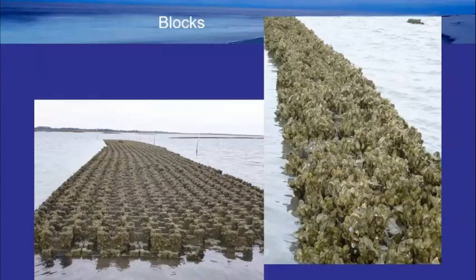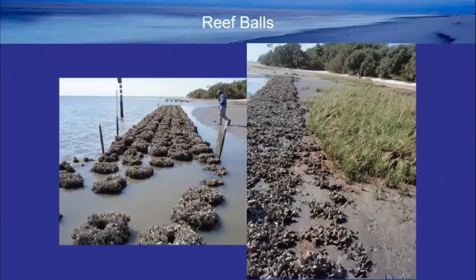And there are different ways of looking at substrate. We've used a lot of shell in the past, as you've seen, in bags. Rock has been incredibly successful. Limestone is as successful at attracting, recruiting larvae as shell. And there are a number of different kinds of concrete structures, many of which have been involved in engineering reefs that can act as shoreline protection, as well as providing those other services that were described.